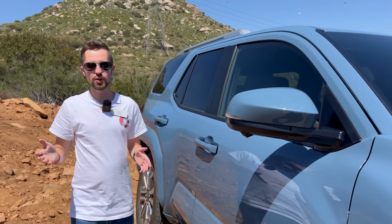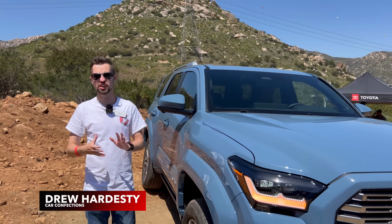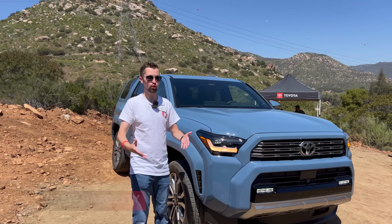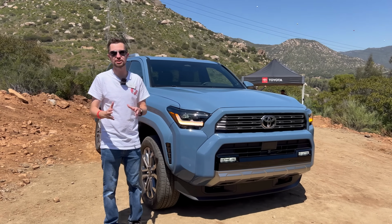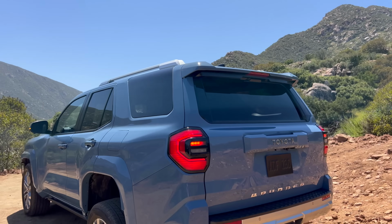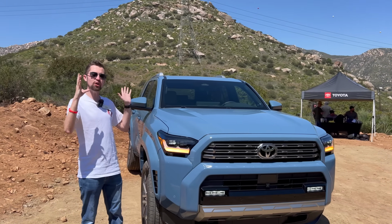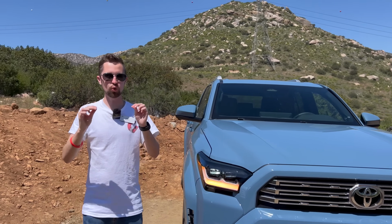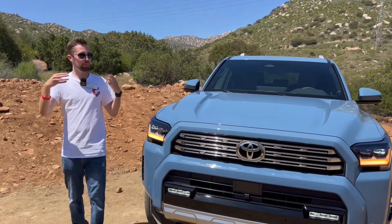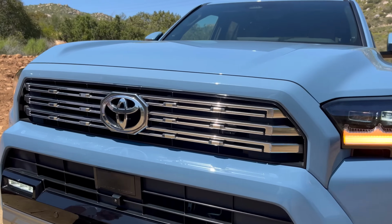What's going on YouTube? So the 4Runner, of course, is a legendary off-road vehicle. However, not everybody who buys a 4Runner is going off-road continuously. Many crave a little bit of extra refinement and luxury, and that's where the Limited version comes into play. So this is the all-new 2025 Toyota 4Runner Limited, and let's go ahead and take a look at both how capable this is as well as how much luxury you get.